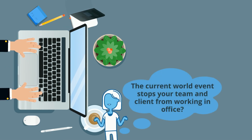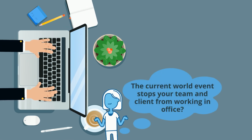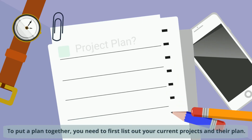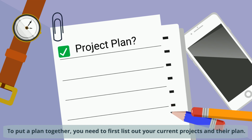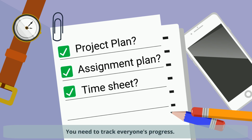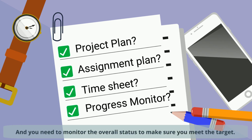The current world event stops your team and client from working in office? Are you equipped and ready to manage your team working from home? To put a plan together, you need to first list out your current projects and their plan. You need to keep track of who will be doing which task. You need to track everyone's progress. And you need to monitor the overall status to make sure you meet the target.